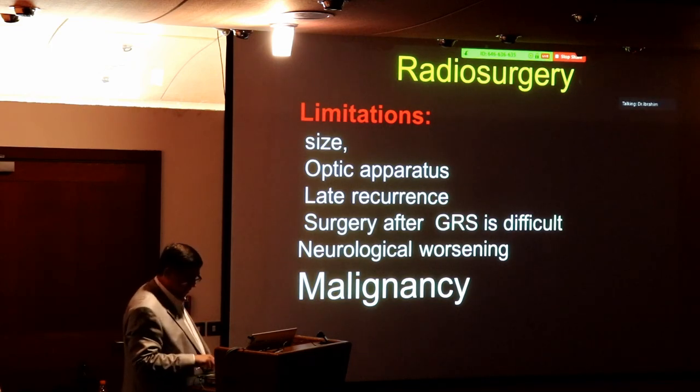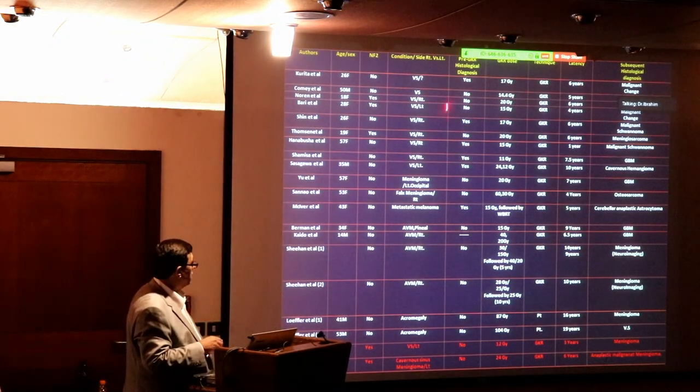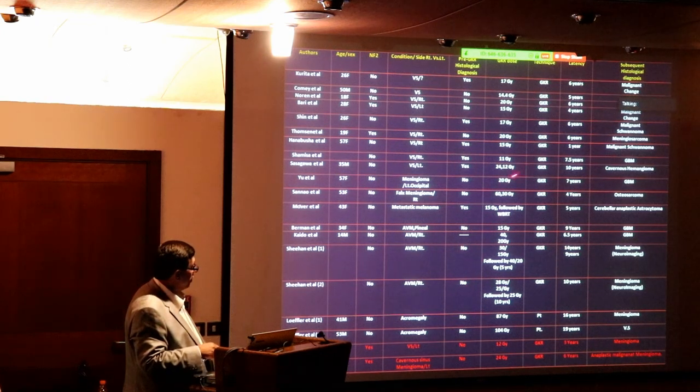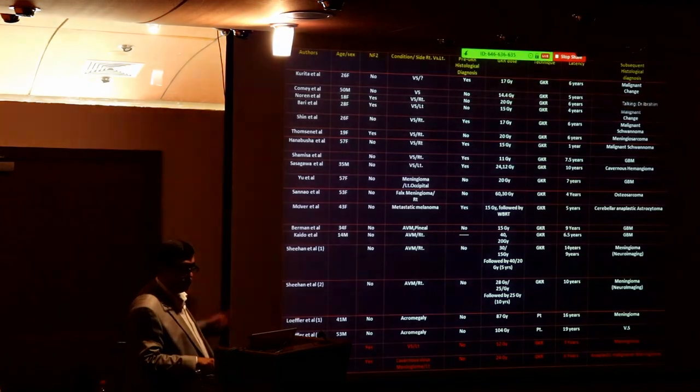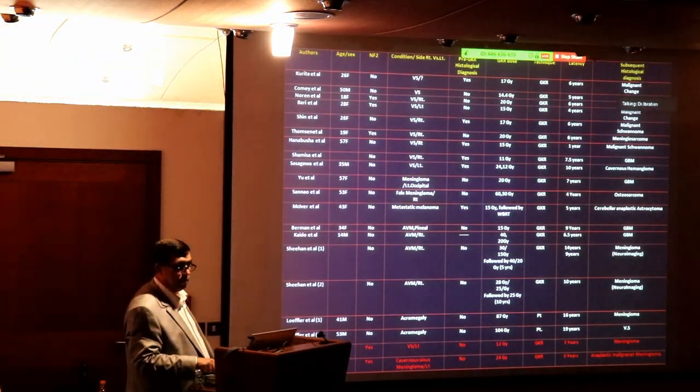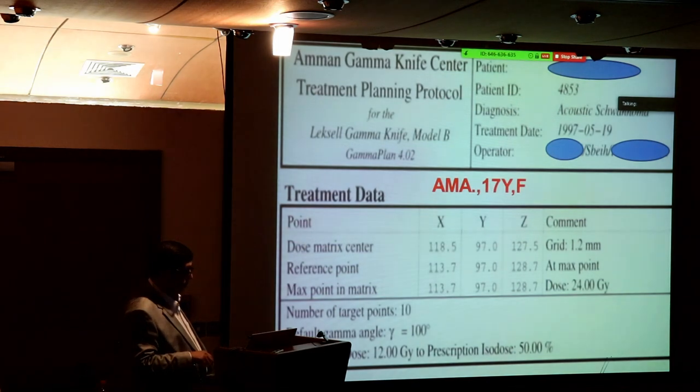Can it cause malignancy? Yes, it can. And these are the cases of malignancy after gamma knife. I collected it from the literature, and I added 2 of my cases. This was sent for publication, and the people of the gamma knife stopped the publication, because they don't want anybody to hear about this. The mechanism being the actual radiation itself.